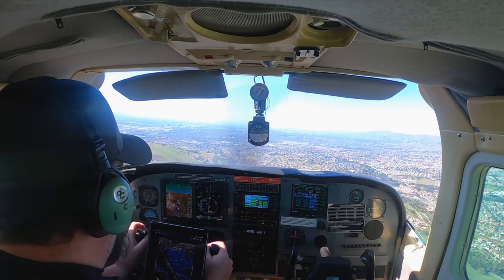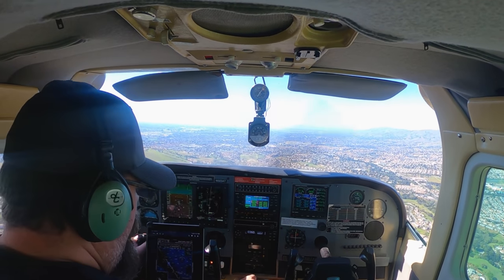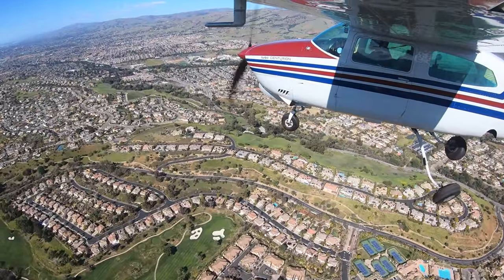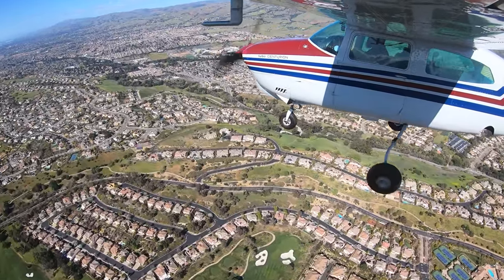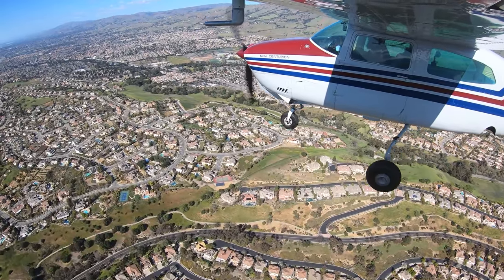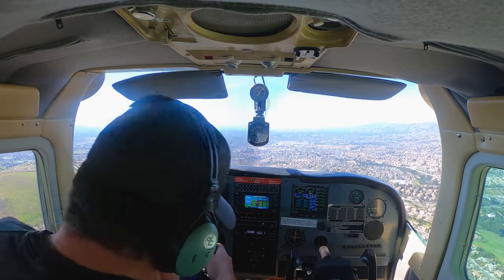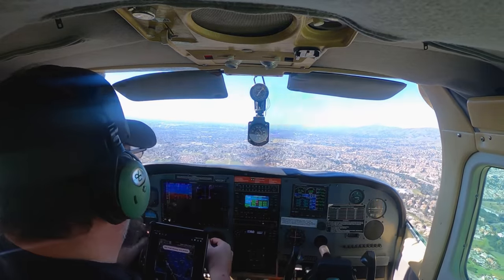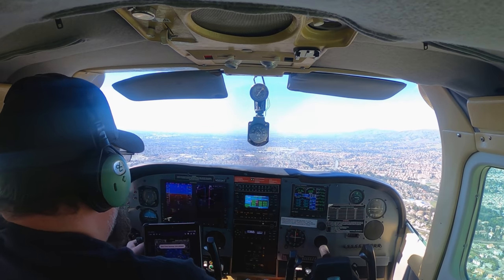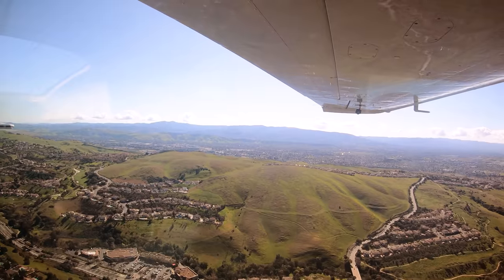Alpha Tango, runway 31 right, clear to land. 31 right, clear to land, 3 Alpha Tango. Okay, gas on the fullest tank. Undercarriage, down and locked, green. Mixture full. Prop full. Flaps.